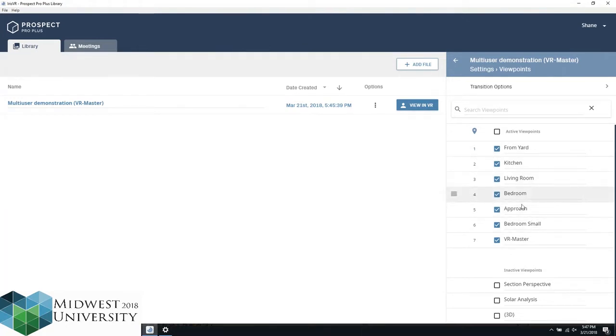We also, for most files, I mean, this is a very clean file, obviously. We know that for most files, there's hundreds of these. So you can just turn them all off using that master button and then selectively turn on the ones that you want. That's usually how it's used. Or you can search for viewpoints if you actually do have hundreds, which probably most of you guys do.